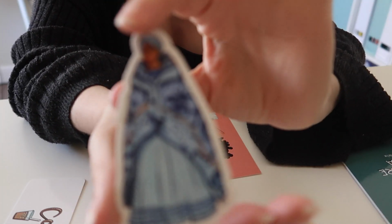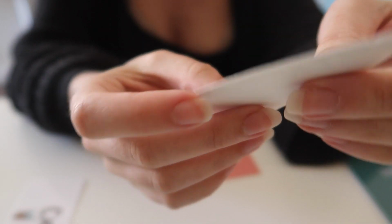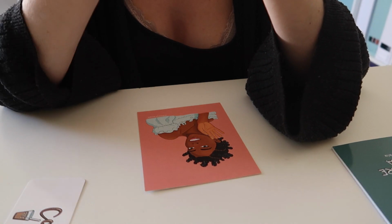So this is a gorgeous die cut sticker. So I'll have to find a nice spot for that. Again, really lovely quality. Super smooth and sturdy.